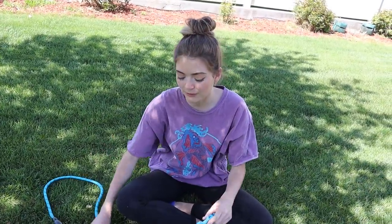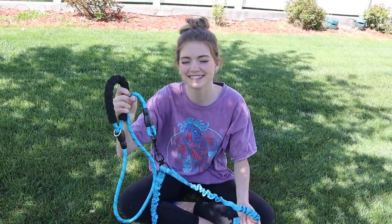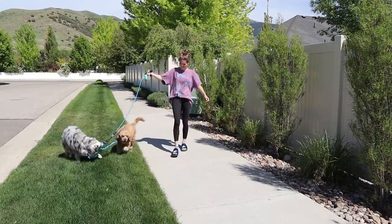Because our problem with walking both the dogs at the same time is their leashes always get tangled and intertwined, and then it just makes it a hassle to try and untangle them and get everyone situated. So we're going to test this out. I really hope it works good because this will be so nice if it does.